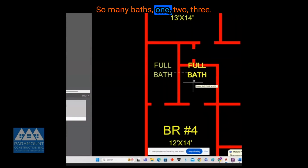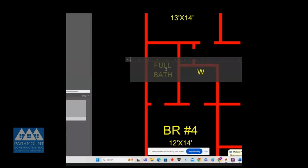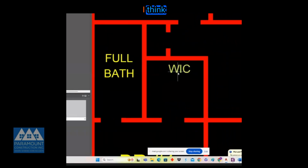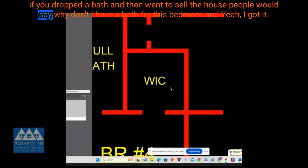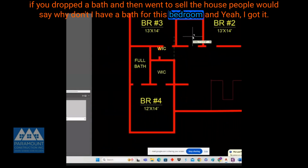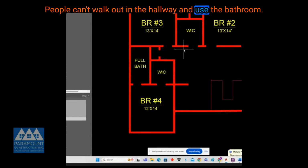So many baths, 1, 2, 3. You are increasing the cost by adding baths. I mean, if you dropped a bath and then went to sell the house, people would say, why don't I have a bath for this bedroom? Yeah, I got it. Flip that. People can walk out in the hallway and use the bathroom.